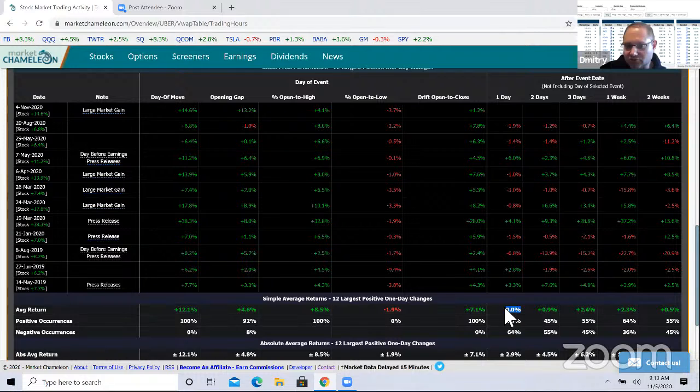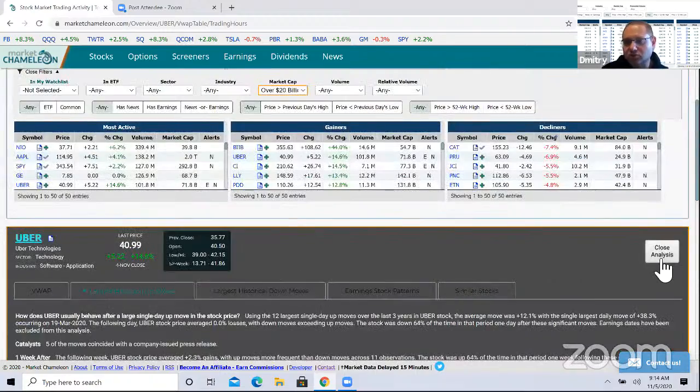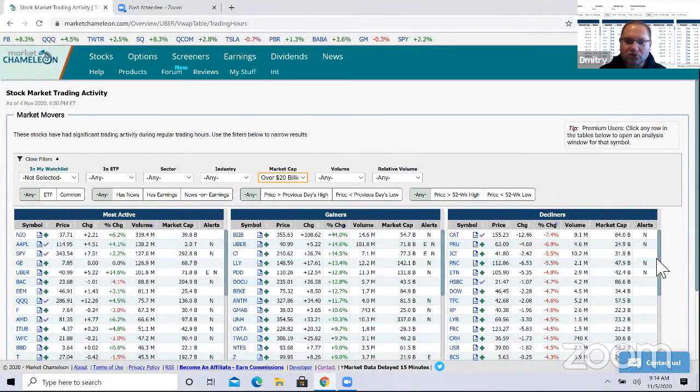On average, the returns were like break even, and looking forward, on average, it was able to produce some gains, even though up and down it's like 50-50. So it looks to me like half the time it was higher, half the time it was lower, but on average the gains exceeded the losses. That's what it looks like to me in Uber from a historical price return distribution perspective.